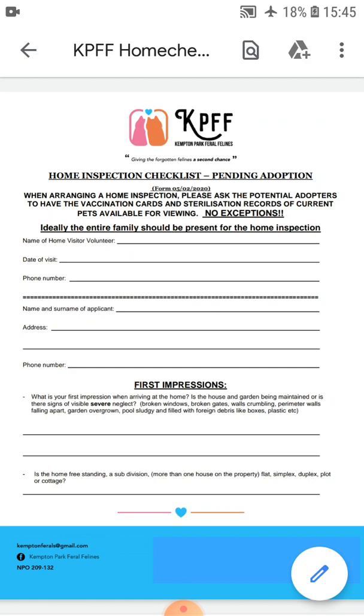Although this form is very comprehensive and self-explanatory, there are things that I need to point out to you. Right at the top, you'll see it says, when arranging a home inspection, please ask the potential adopters to have the vaccination cards and sterilization records of current pets available for viewing. No exceptions. That will only be applicable, obviously, if they have pets. If they don't have pets, then they don't need that.